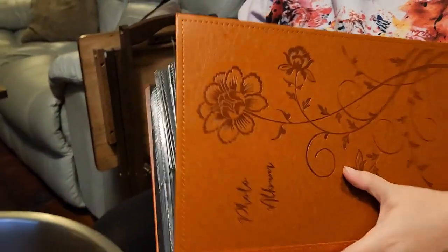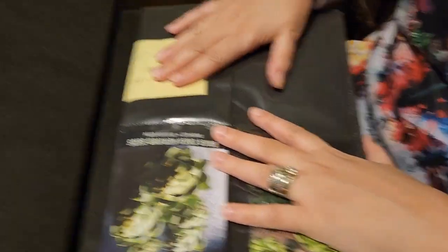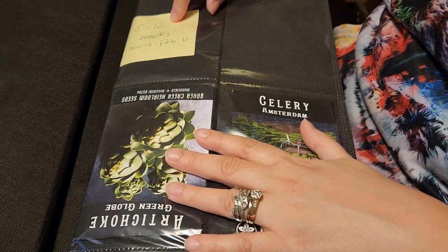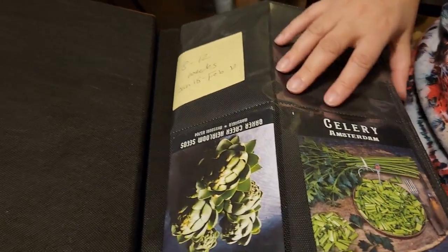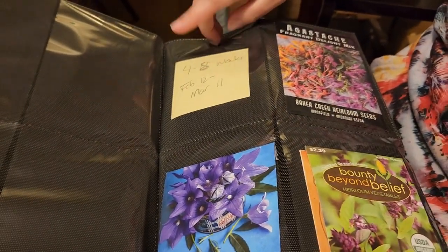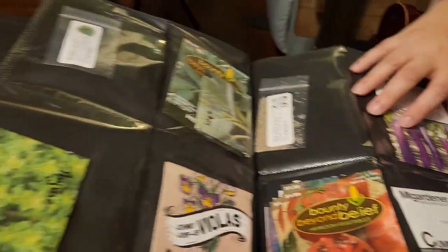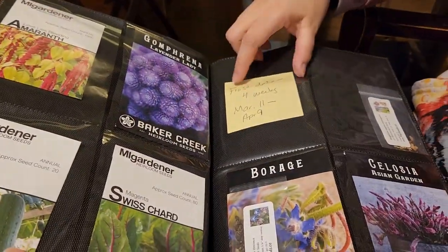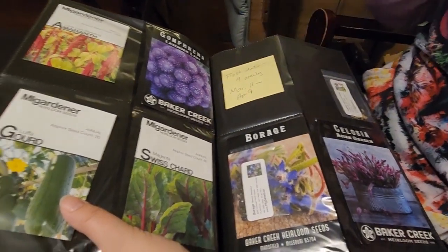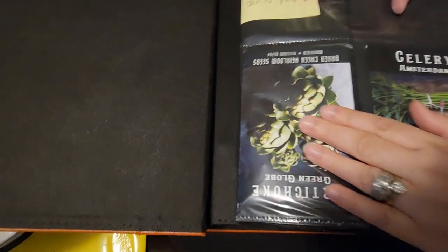All right. So I have here my photo album with all my seeds in it. I have them organized by when I should plant them. So all the things in this first section should be planted 8 to 12 weeks before my last frost, which for me is January 15th through February 12th. Then things that can be planted 4 to 8 weeks before my last frost, for me that's February 12th through March 11th. And then from the frost date to 4 weeks, March 11th through April 9th. And then things that should be directly sown, and then things that can be planted in the fall. So right now what I'm going to be looking at is the stuff from 8 to 12 weeks.